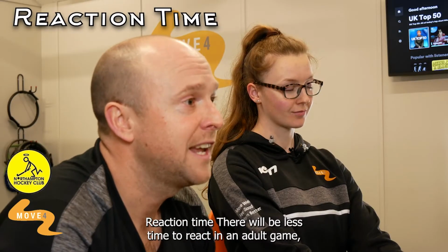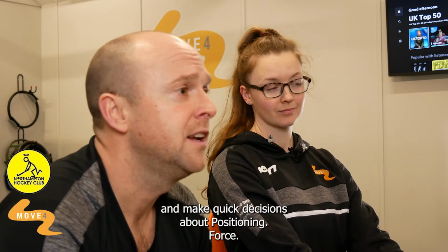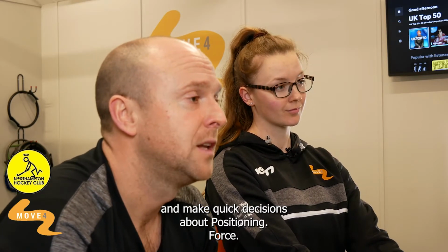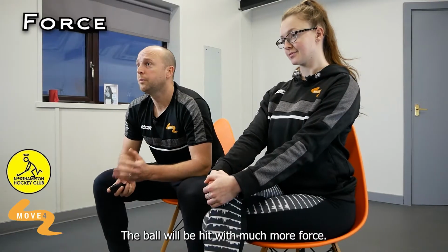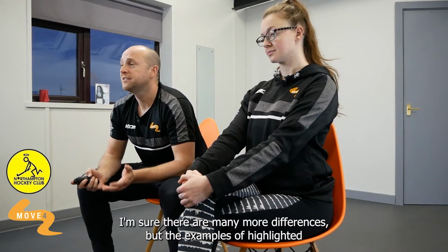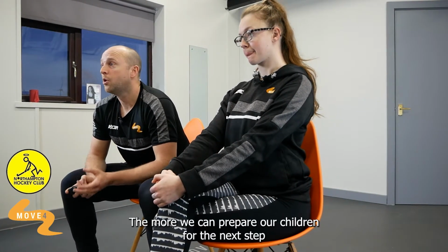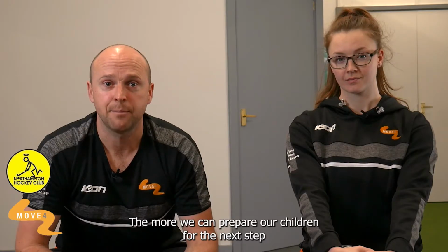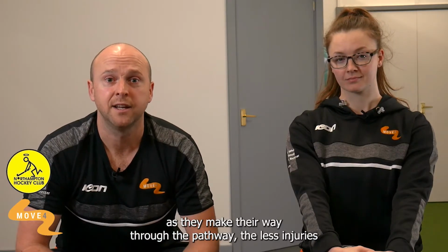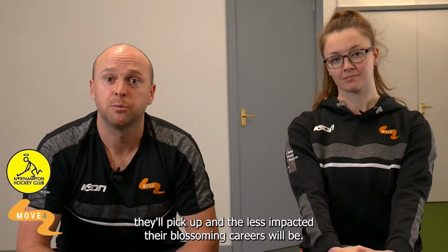Reaction time. There will be less time to react in an adult game, meaning players have to change direction much more aggressively and make quick decisions about positioning. Force. The ball will be hit with much more force. I'm sure there are many more differences, but the examples I've highlighted can have a dramatic difference on injury risk. The more we can prepare our children for the next step as they make their way through the pathway, the fewer injuries they'll pick up and the less impacted their blossoming careers will be.